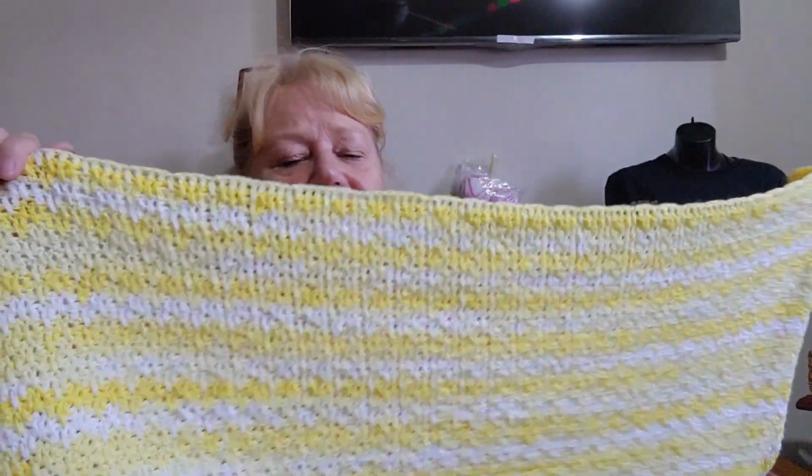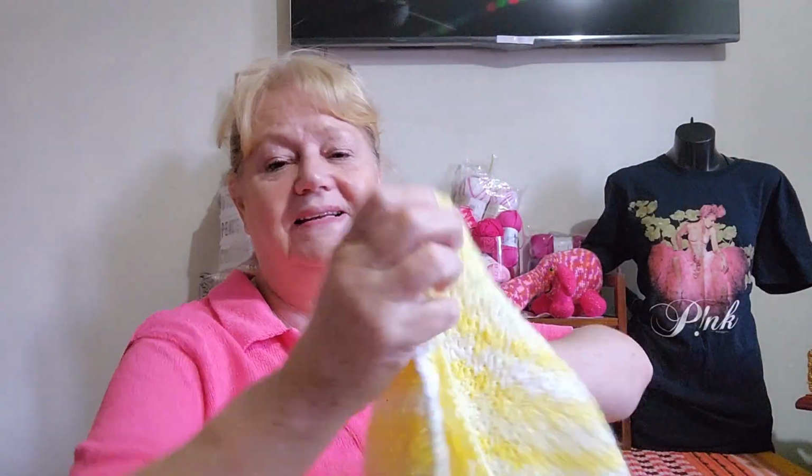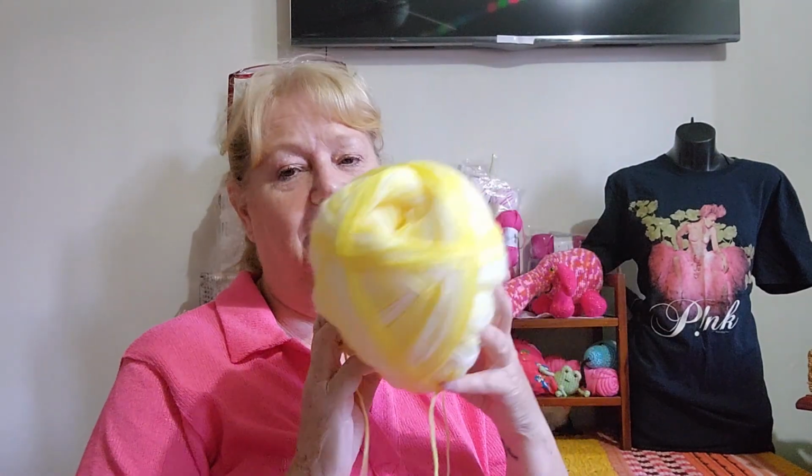Now, the actual pattern says it doesn't need a border, but I actually put borders down the side. I cannot make a blanket without even a little edging. So that is finished, and it's nice and soft. I haven't blocked it yet. I need to block it. And I do have, because I had two big balls, this amount left.